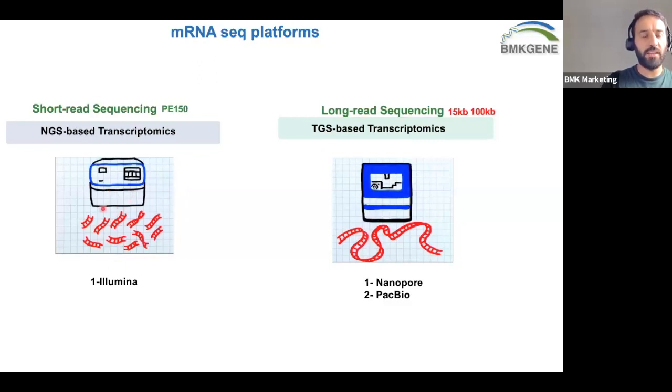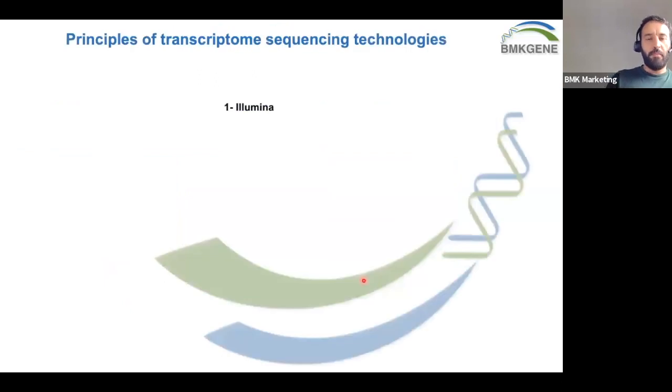And for each method, there are different machines or technologies. For the NGS technology, the one that people use is Illumina. And for the TGS or long read sequencing, the technologies that people use to do full length mRNA without cutting the RNA into small pieces are called Nanopore and PacBio. So we go one by one to explain the principles of transcriptome sequencing technologies.